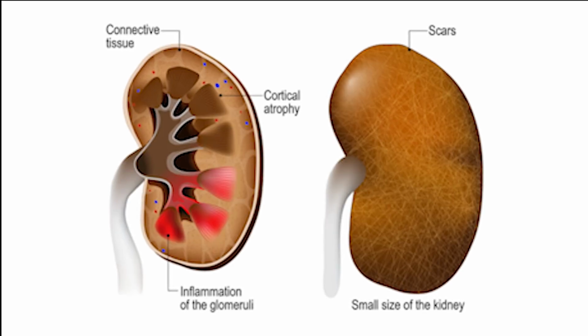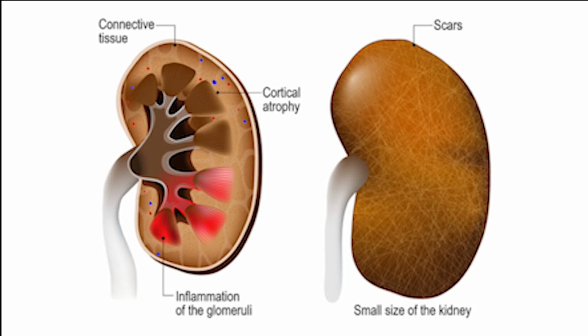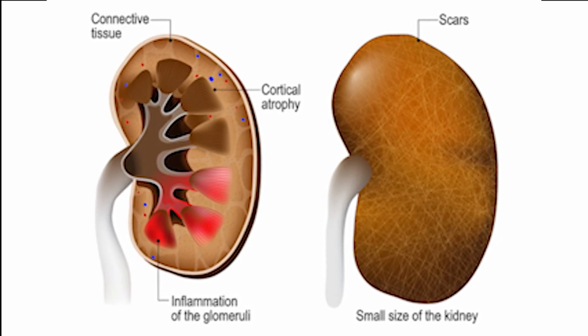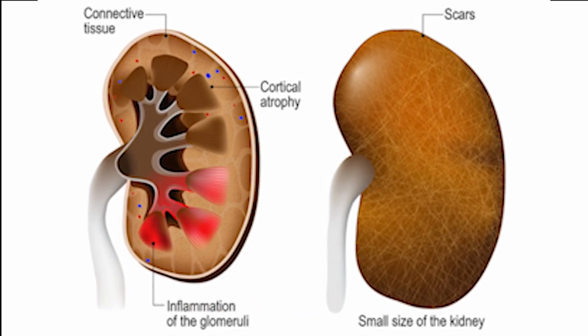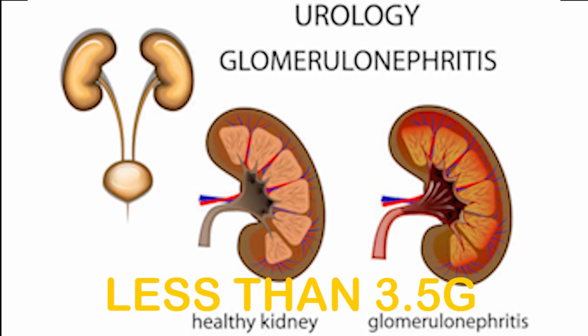What differs glomerulonephritis from nephrotic syndrome is the degree of proteinuria. In nephrotic syndrome, there is a massive proteinuria with the protein loss usually over 3.5 grams per day, but in glomerulonephritis, there is only a mild proteinuria where the daily protein loss is less than 3.5 grams.